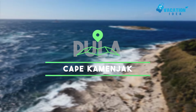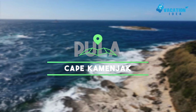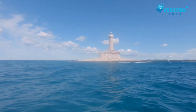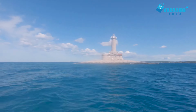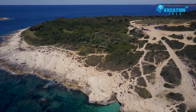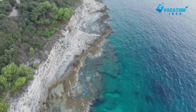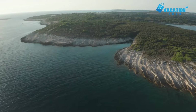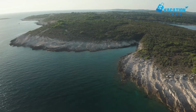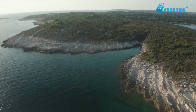At number 4, Cape Kamenjak. A few easy kilometers down from Pula is Istria's southernmost point, a craggy headland with a constellation of little islands offshore. The scenery has a kind of stark beauty to it, with bare cliffs and otherworldly rock formations used by youngsters to dive into the Adriatic's smooth, clear waters.